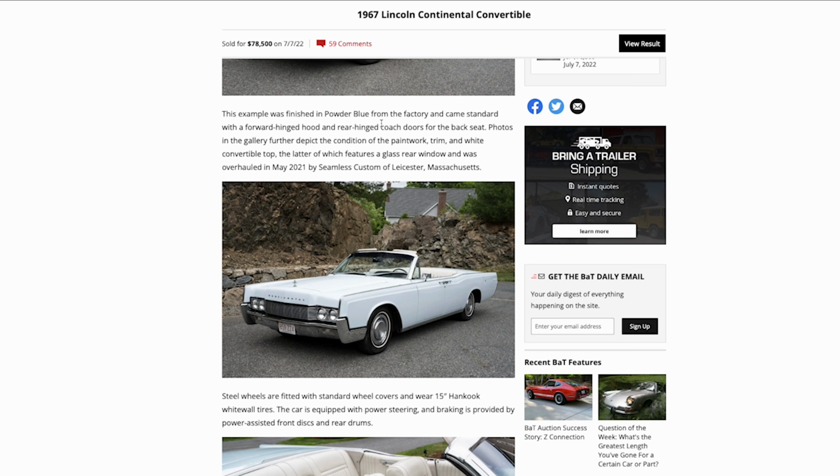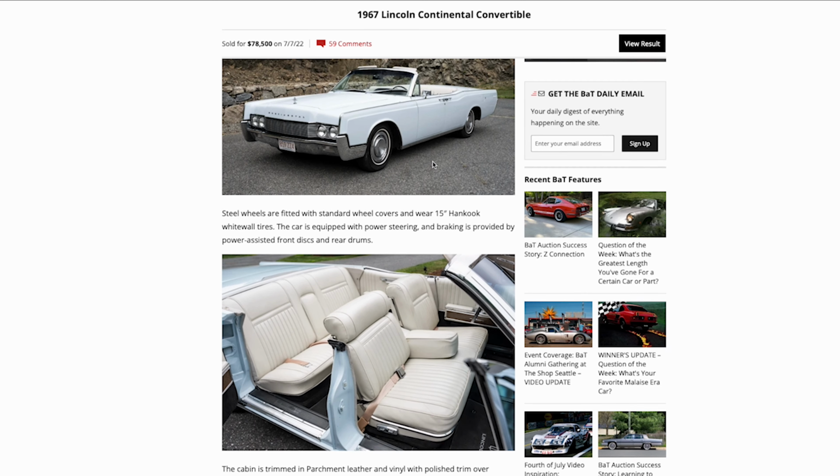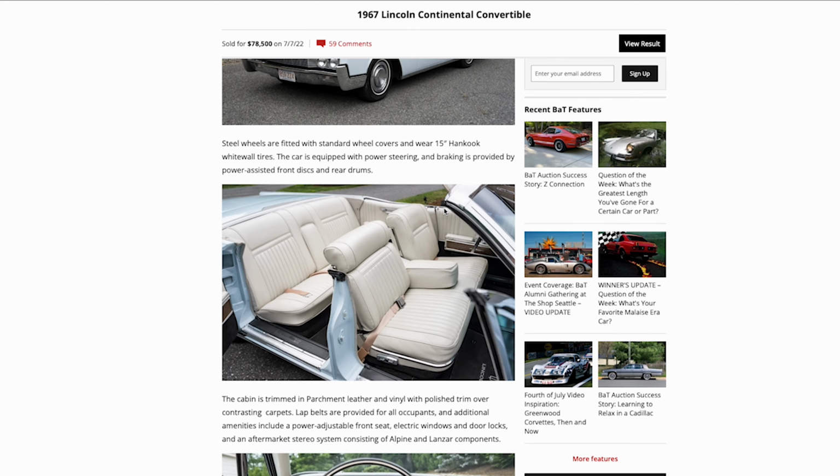So the powder blue here, if you're a fan of blue cars, I love this color. Some may not like blue colors, but this is a lighter one, right? So it kind of has that powder blue look. So to me, it's a real classy look. And here it kind of talks a little bit about some of the other items. It says the rear glass window was overhauled in May 2021 by Seamless Customs there. So the convertible top and stuff they're talking about. Steel wheels, of course, are on the car, 15-inch, which is standard.